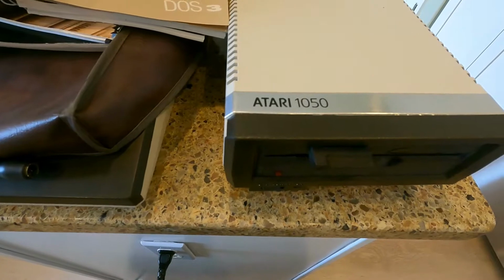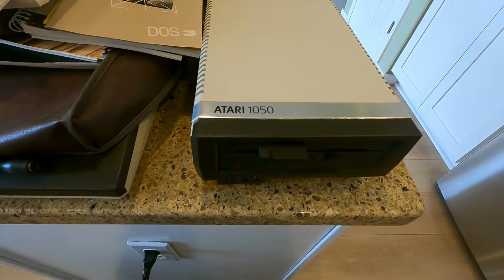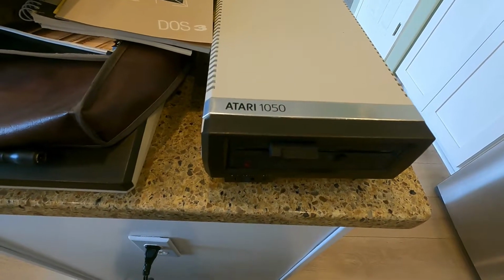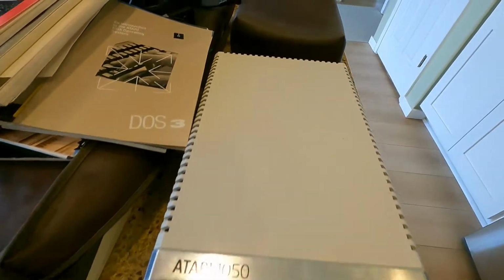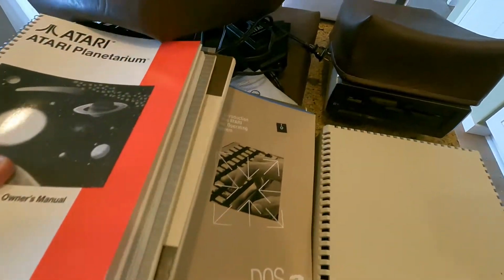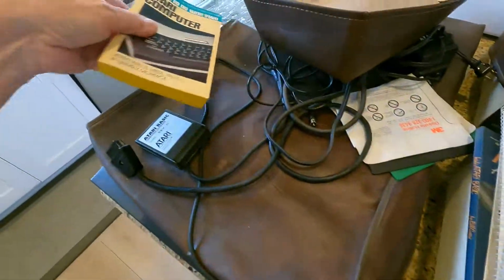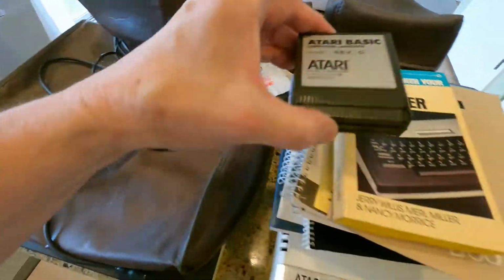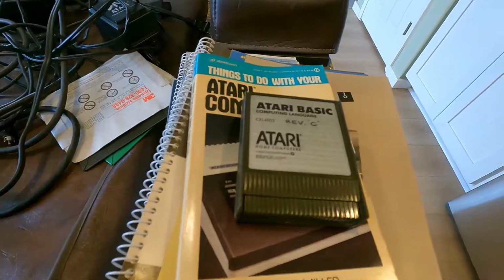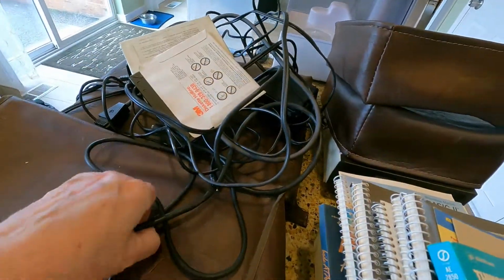So this is an Atari 1050, and these just by themselves, I think they were selling between $50 and $80, something like that. I have two of them. I will probably lot them together with these others that I'm going to show you, and I will put in some of these manuals with it. And there's an Atari book. This little disc came with it, so hopefully I can test. Came with all of these cables. I grabbed two of these discs from them so I can try these out.